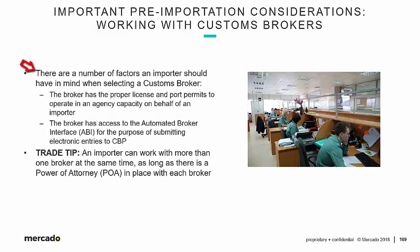There are a number of factors an importer should have in mind when selecting a customs broker. And before we proceed, let's just say that there are literally thousands of licensed customs brokers in the United States, both as individuals and business entities. There's lots and lots of competition in the customs brokerage field. It's highly specialized, but there are many competitors. And as counterintuitive as that may sound, it's true.